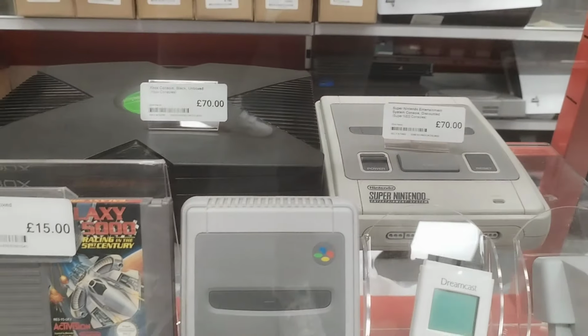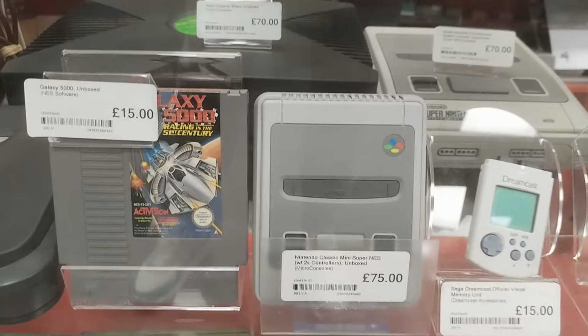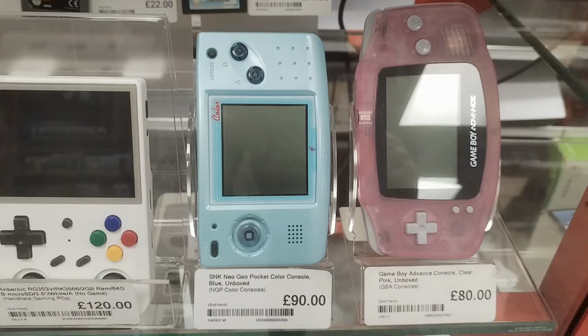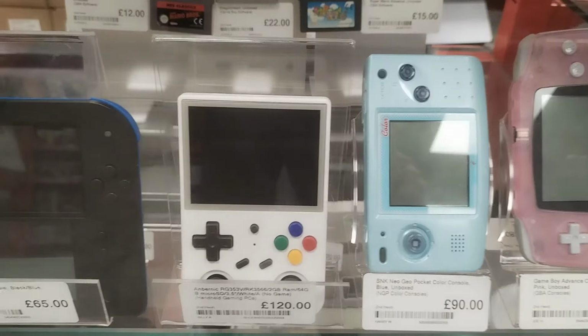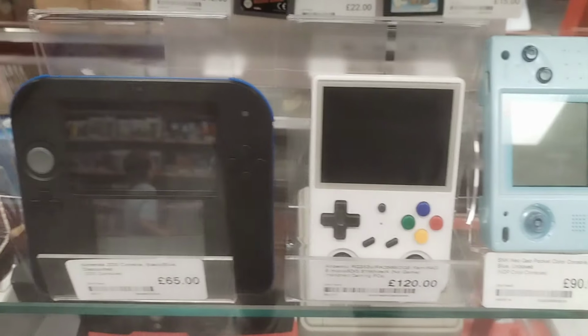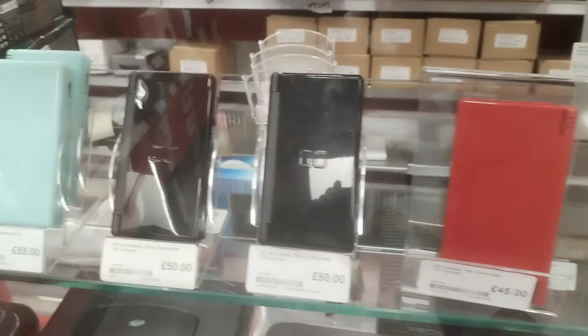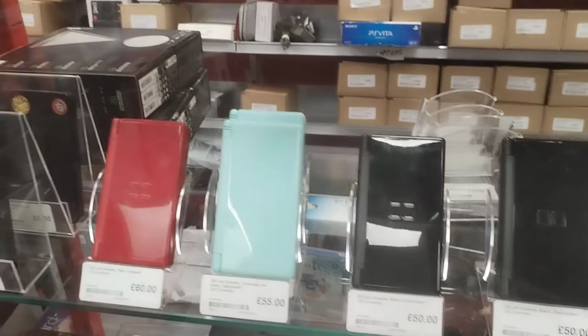Now, could it be that Super Nintendo? I don't have a SNES in the collection currently. Or could it be that Neo Geo Pocket? I think that colour is absolutely gorgeous. And I really do like the Game Boy Advances as well. That's a console I'm aiming to get into the collection. Could we have found the one today that I plan on adding?